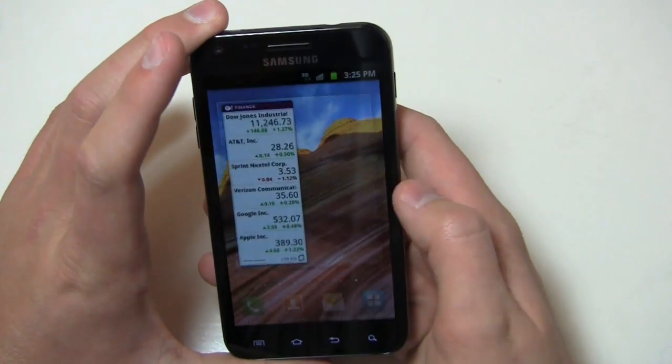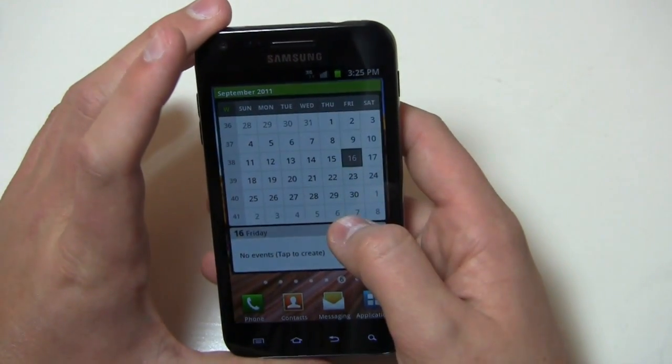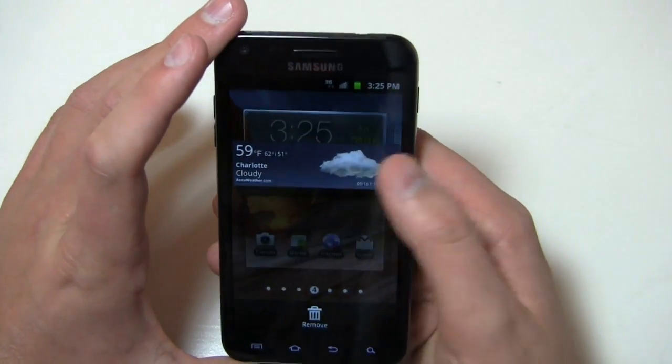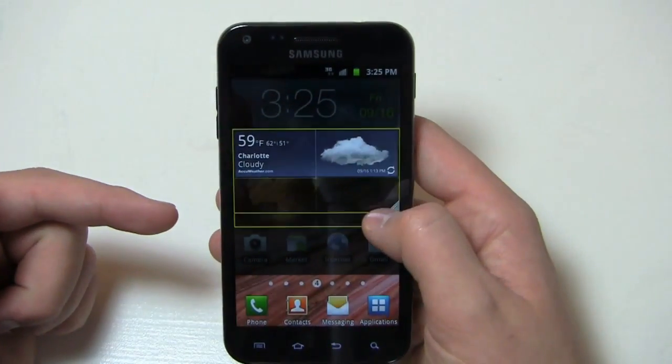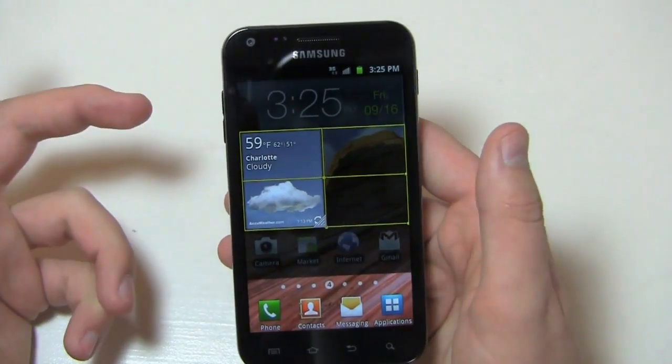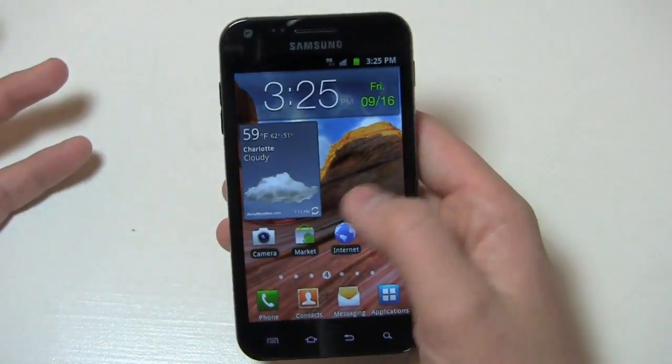So you can see here, let's see if I can do the calendar, for example. I'm going to bring that one out. It doesn't look like I can, but I'll show you with the weather widget. It's fully customizable, and you can see this little thing pops up here. I can either make it like this, I can make it like that, and it shows me the preview, and then I just tap anywhere and it lets go. So I can make the weather widget like that if I want to.